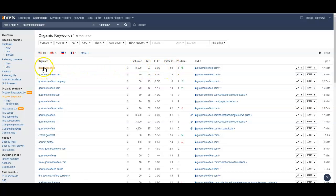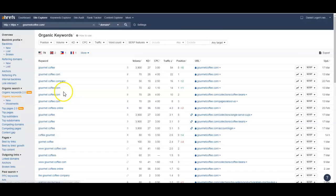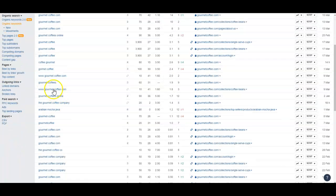Now, to beat out Amazon and some of those others might be a little bit of a challenge, but it can be done, especially since Amazon goes after so many keywords. We might not be able to beat them out, but we can beat out a lot of these others. Look at this, a misspelled gourmet coffee. There's 100 searches. Usually Google fixes that though.